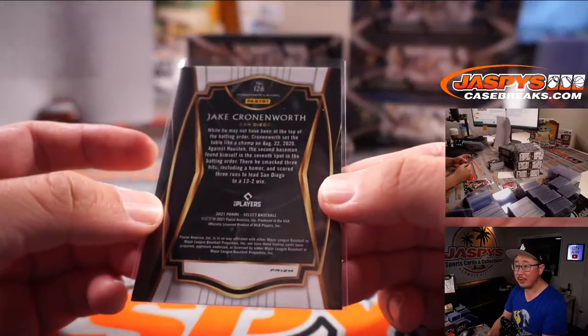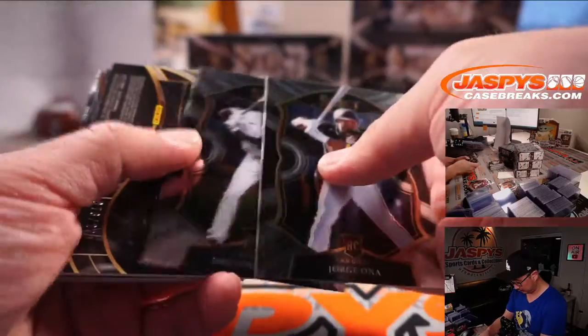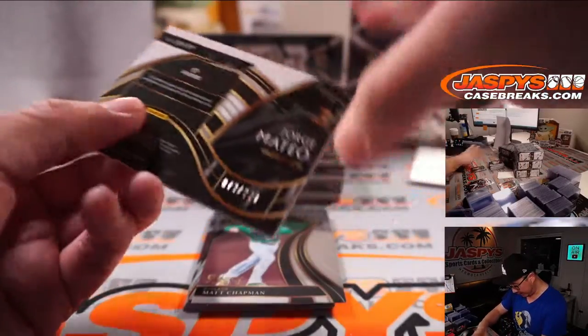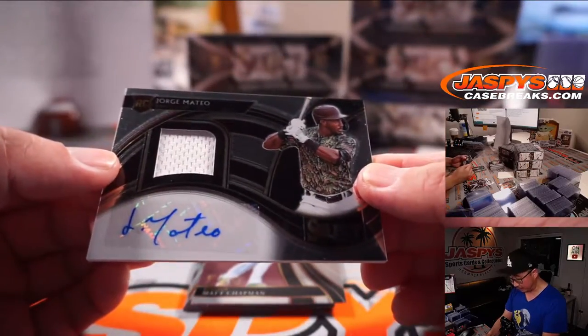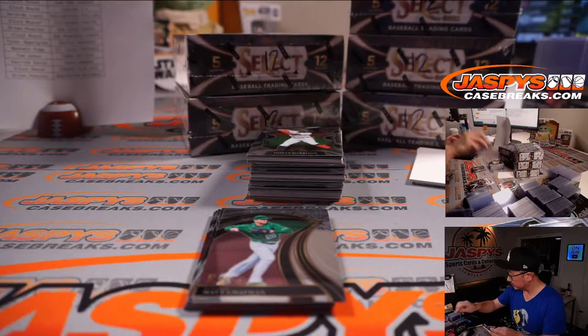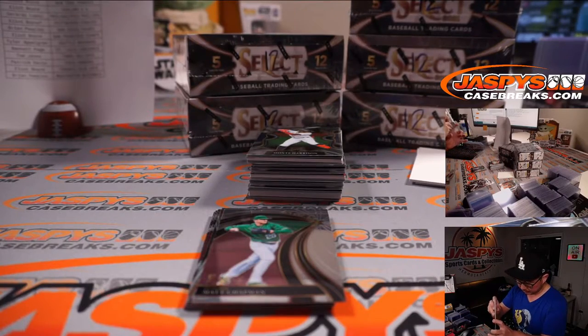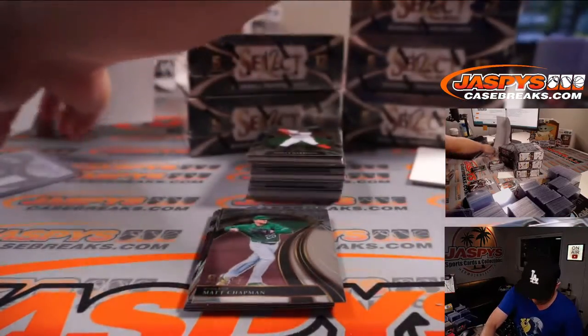Brian Peoples, my Peoples, with the Padres. And we got Jorge Mateo, 778 out of 299 for San Diego. Brian Peoples, my Peoples. Jersey and autograph.